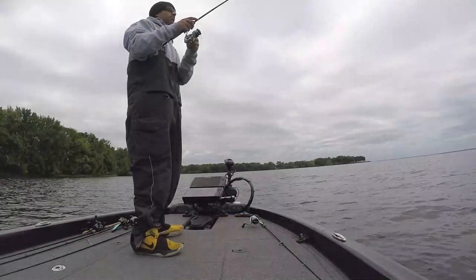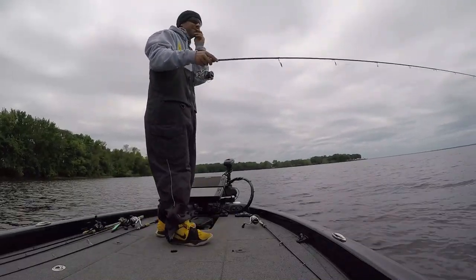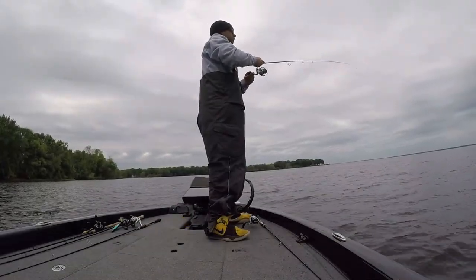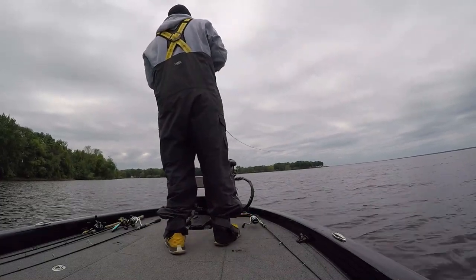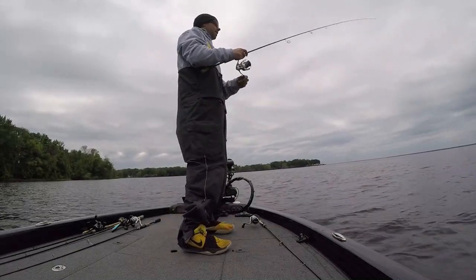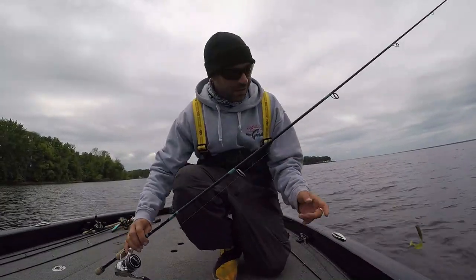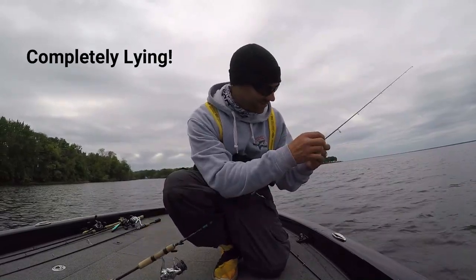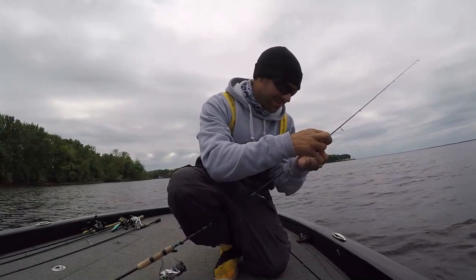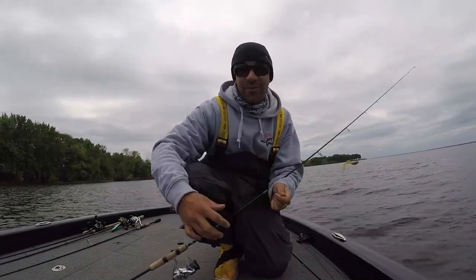Is there another one there? There he is. Oh, why are you pulling it away from him? Don't get cocky, man. Oh, dropped him, man. Not gonna cry about it. I'm not even upset. Usually I'd be upset. I'm not upset. That was a good fish. Just dropped one. All good.